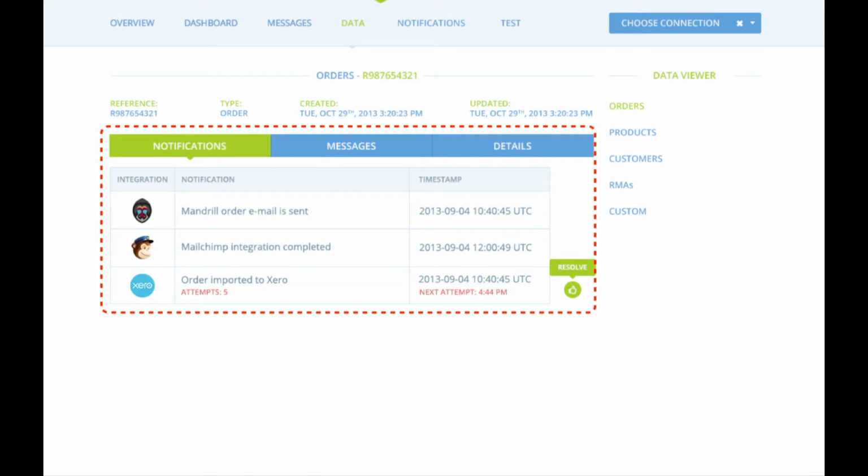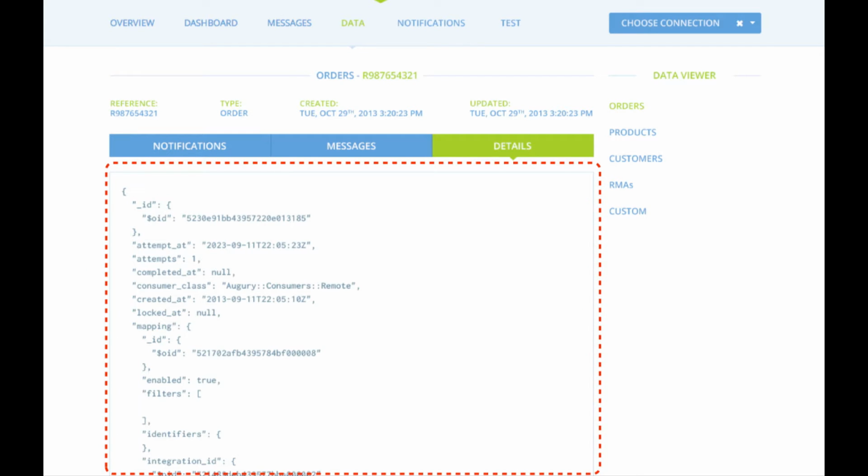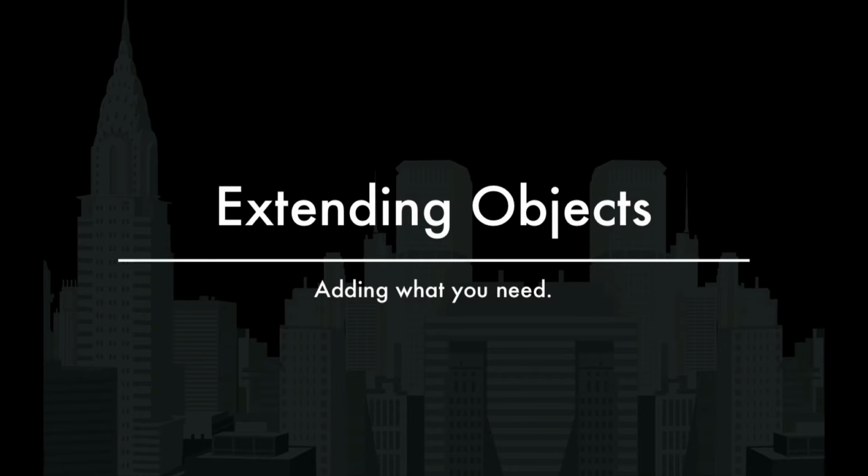So you can see there's a problem there with the orders going to 0. And we'll get into order troubleshooting later. And again, you can come across to the details tab there and see the JSON representation of that object as it lives in the hub right now, the most current version of it.